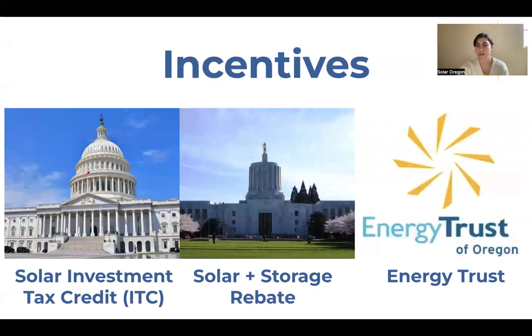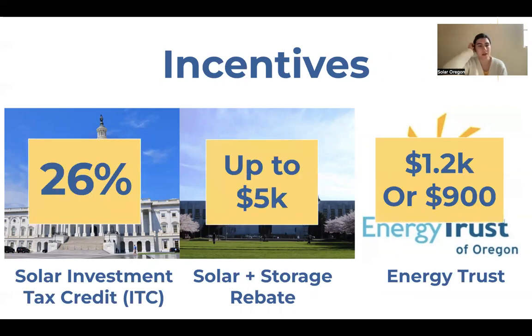So there's a couple different incentives. These are the major ones in Oregon. We've got the solar investment tax credit, solar and storage rebate, and then Energy Trust of Oregon has some incentives. So the solar investment tax credit, that's 26%. That comes at the end. That's the last incentive that gets put on someone's budget, that you do have to be tax liable for.